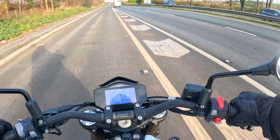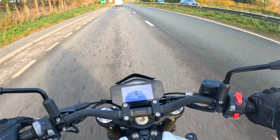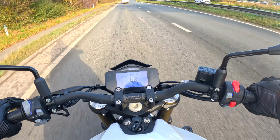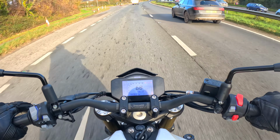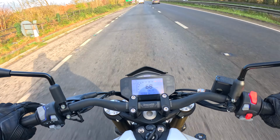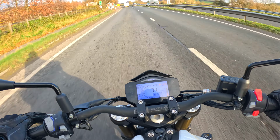Lots of shove there. I'm at 70 miles an hour very quickly. I don't think I even got up to the finish of fourth gear. Settling down now, 70 miles an hour, sixth gear, 4.5, 5,000 revs. Very nice too. Of course we have no wind protection on this bike, but it is quite nice that the wind will hit your shoulders and take the weight off of your wrists.